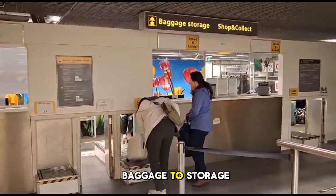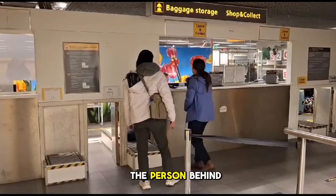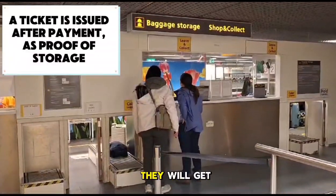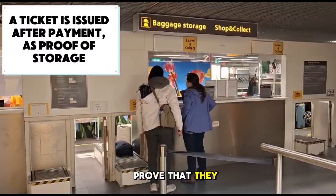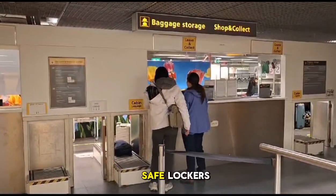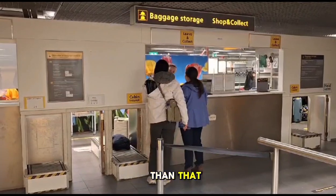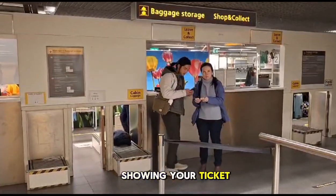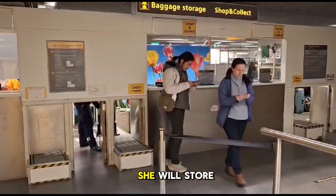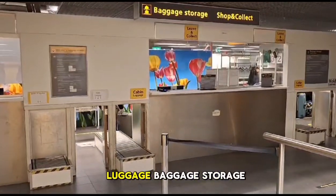So in this baggage storage area, as you can see, the people are putting their baggages and paying to the person behind the luggage section. So after paying, they will get a ticket in order to prove that they put their luggage. And behind this area there will be lockers, safe lockers, where the personnel will always store the baggages. So after 24 hours or more than that, you come back and you pay showing your ticket by PIN, debit card or credit card. As you can see, the personnel takes the luggage and he or she will store it. So this is how the Schiphol baggage storage is working.